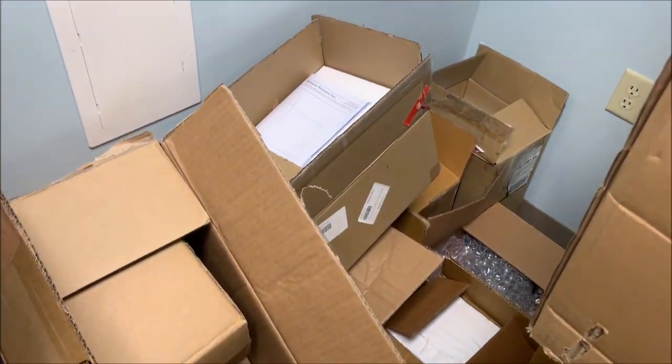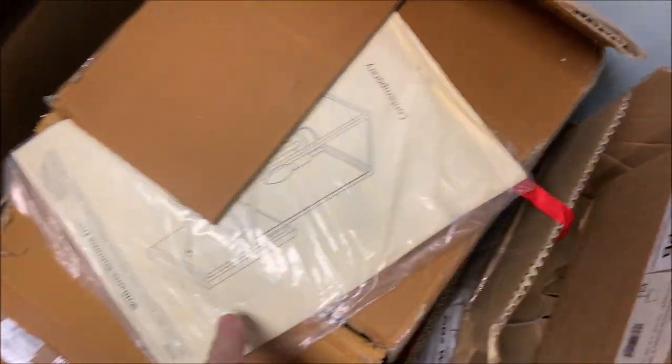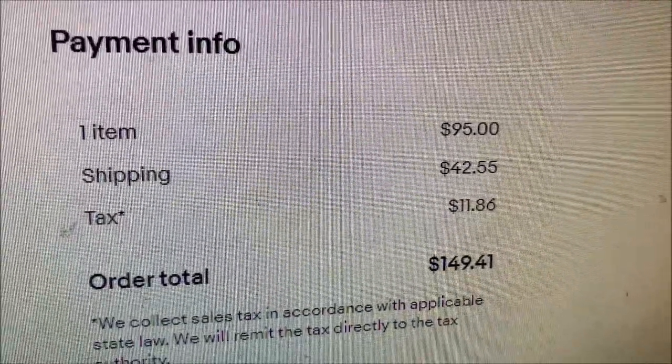I don't know how big it is either. It says sconce light, but the thing looks huge. Ooh, might be this one. I think. No, I don't think this is it. Found it. It sold for $95. Correction, 95 bucks plus shipping.